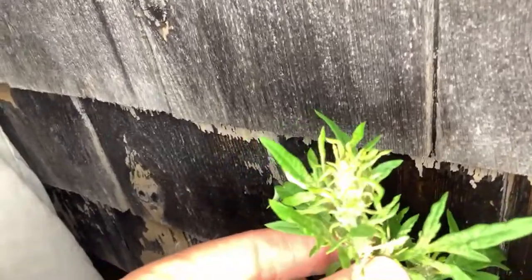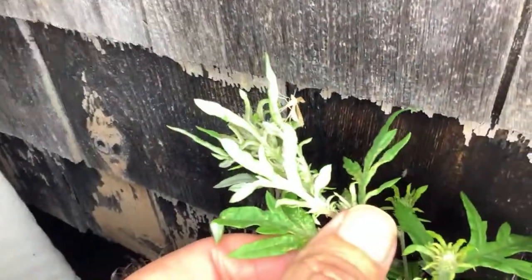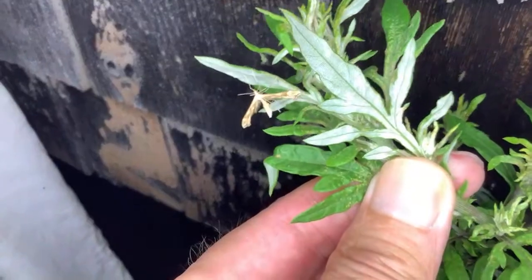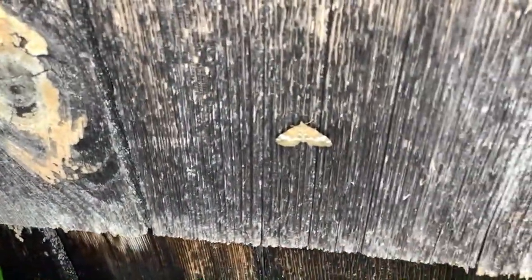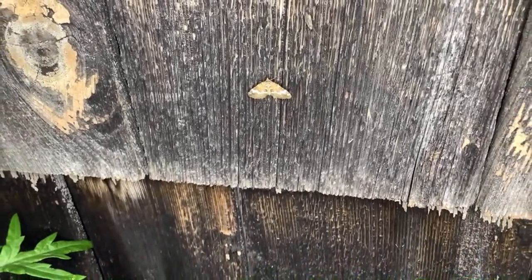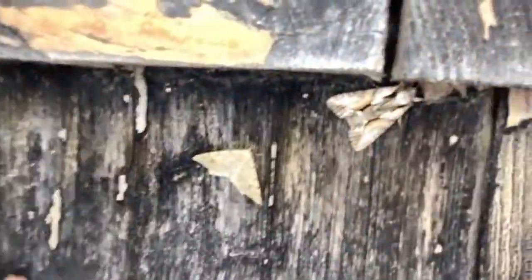There's a plume moth here on the top of this mugwort. Small rivulet. Green leuconecta.